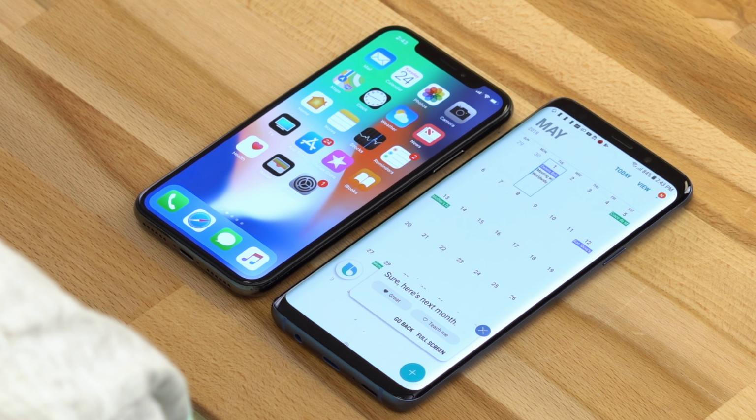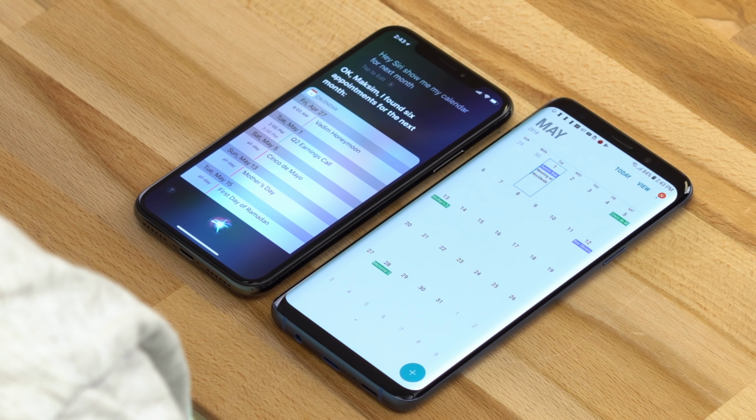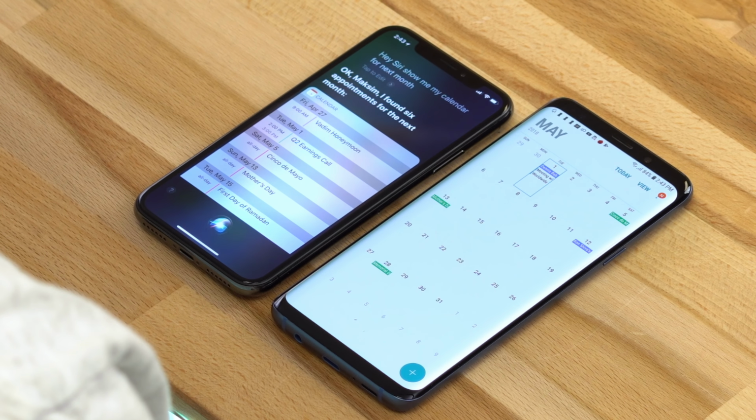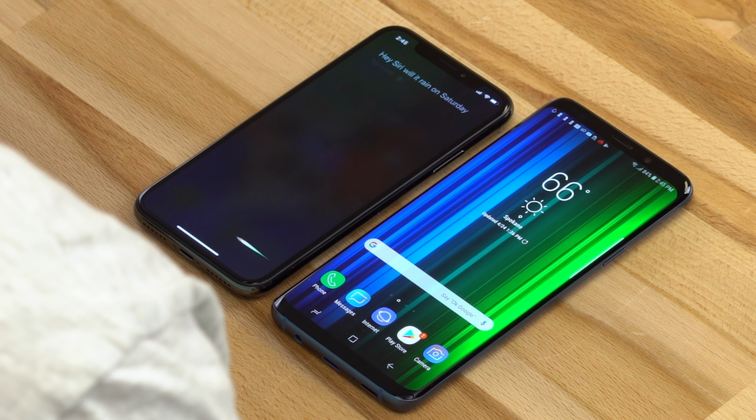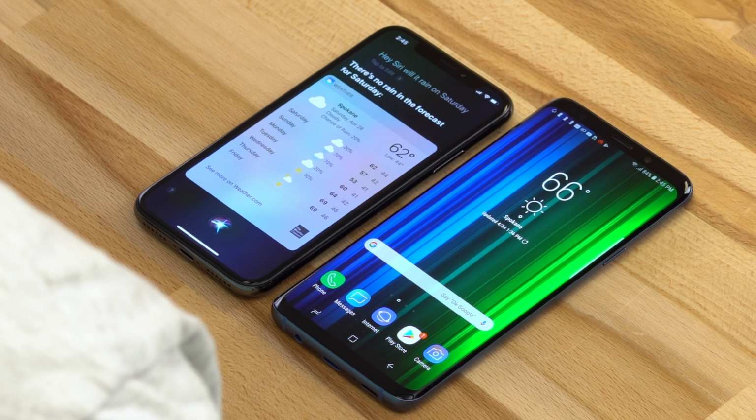Sure, here's next month. Okay, Maxime, I found 6 appointments for the next month. Okay, so Siri actually started reading off my events for next month instead of just showing me my calendar. Will it rain on Saturday? There's no rain in the forecast for Saturday.